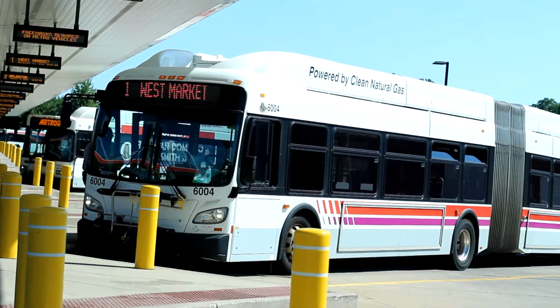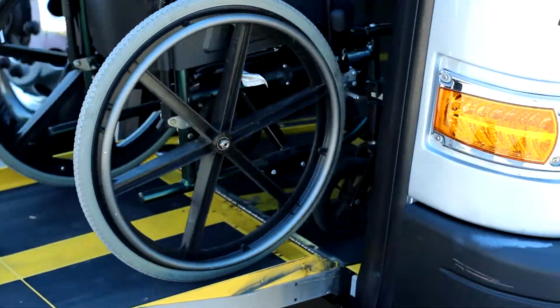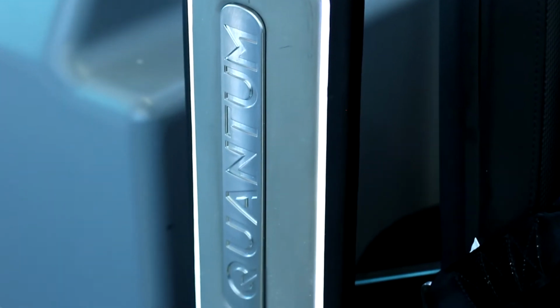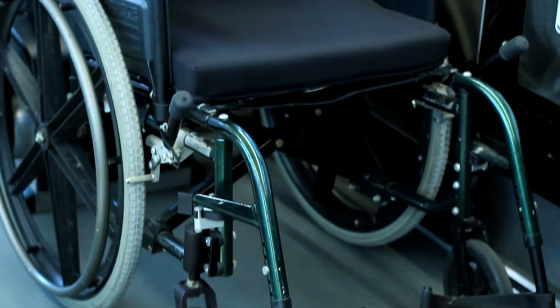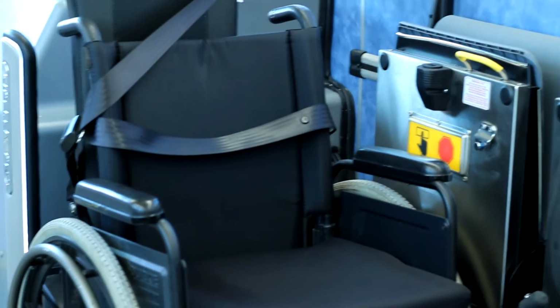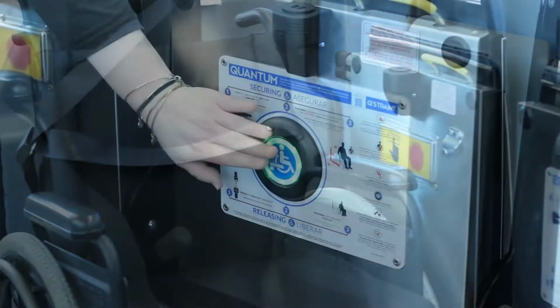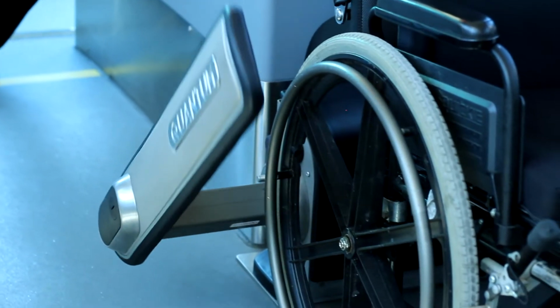new Gillig buses. When boarding the bus, please let the operator know to enable the Quantum wheelchair securement system. The system may be disabled until it is in use. Once on the bus, the passenger will line up and back your device onto the backboard in the securement area. Then simply press the interface button to activate the securement. The secure arms keep you and your wheelchair secure on the bus.